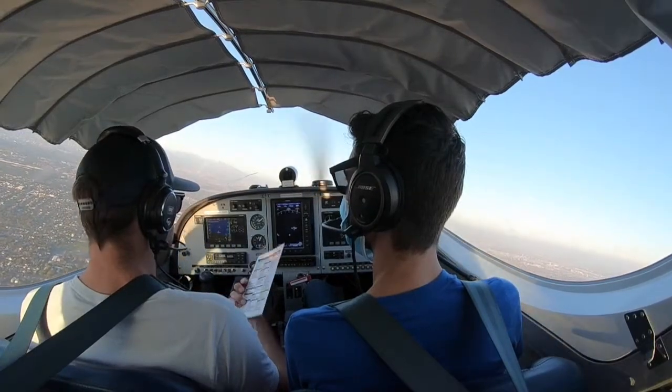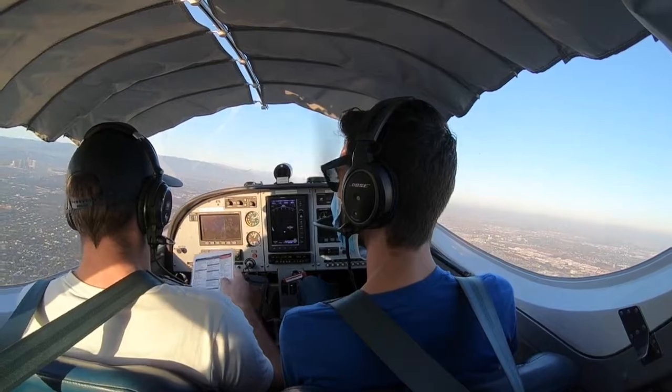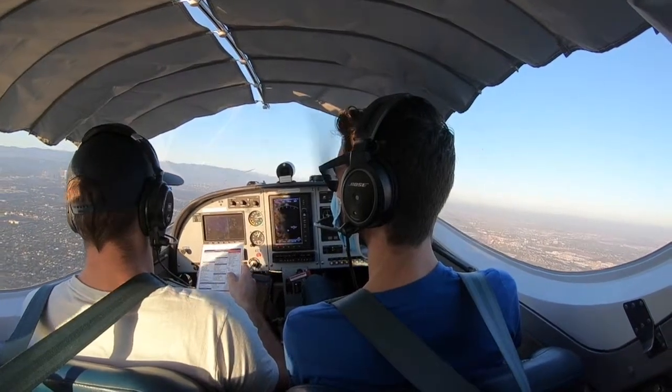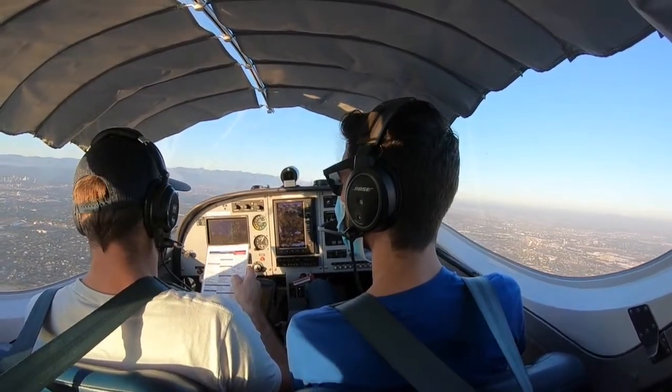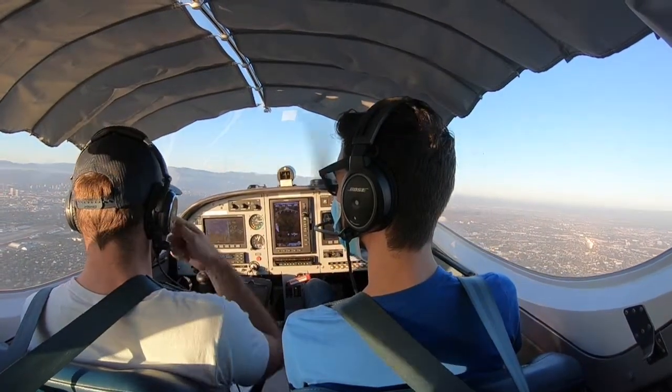All right, pre-landing checklist. Fuel pump on, landing light on. Carb heat will go on. Power will go to 3,500 RPM. We'll pitch for 75 knots, then we'll drop some flaps, and pitch for 65 knots. Trimming the entire time.